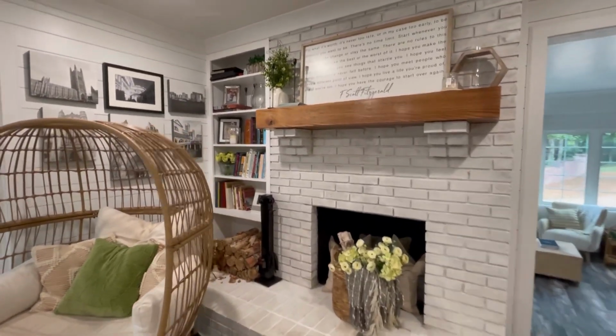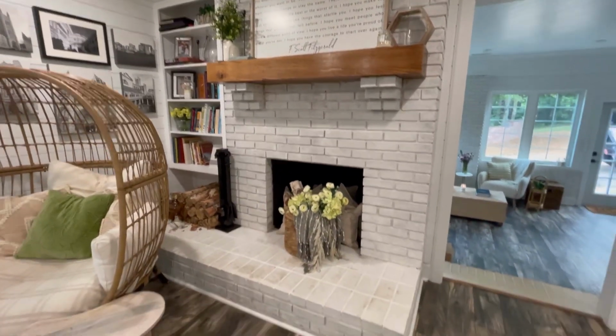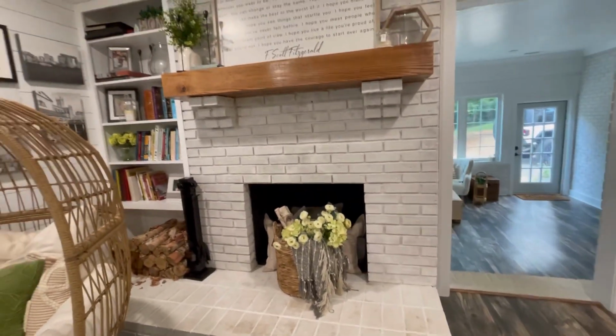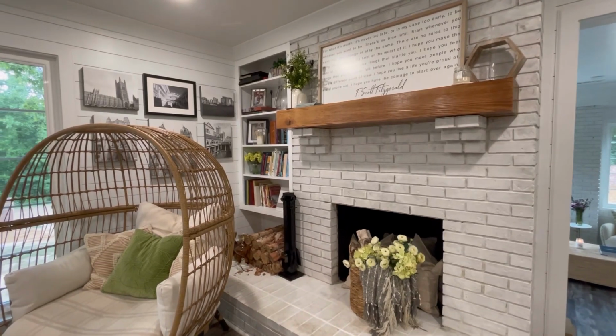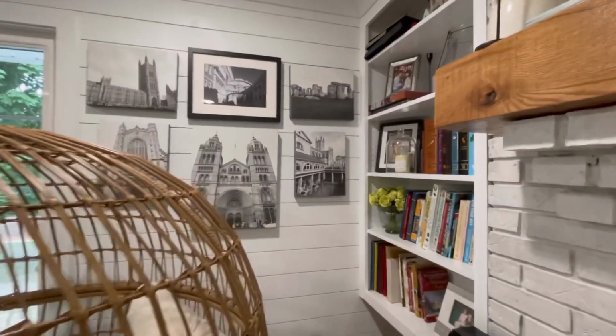Okay, and then over here we have our fireplace. Right now I've got it decorated for summer, spring, but this is fixing to all transform in just a few weeks to fall, and I'm so happy about it. Over here we have some of my photography from our travels.